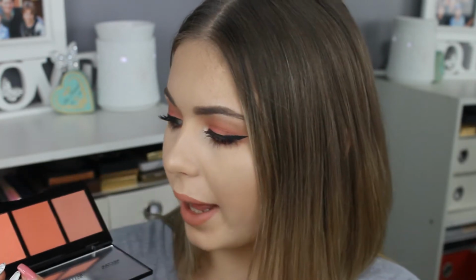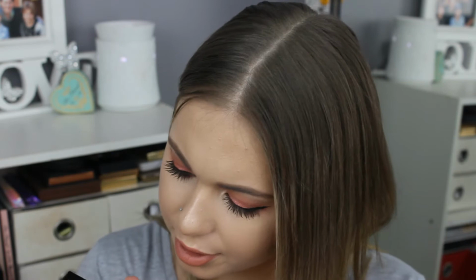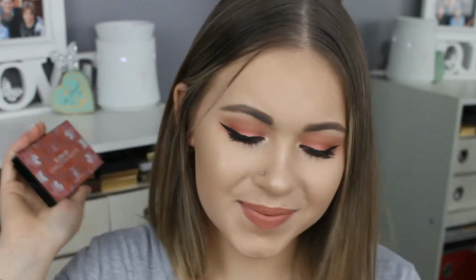This comes with 3 shades. We have Nectar, which is what I used today, Bellini, and then Sorbet. I think these 2 are shimmers and this one is a matte. That's just from looking at them, but they look very velvety smooth. So these are limited edition, get on it while you can.